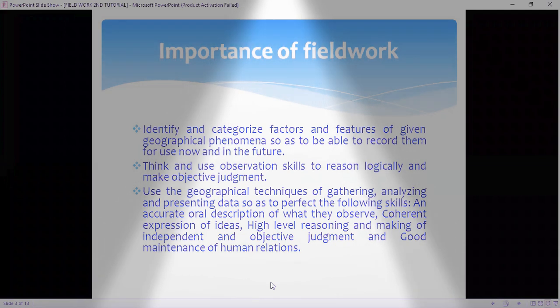Just to add on this, another importance of fieldwork is that it enables the geographers to identify and categorize factors and features of a given geographical phenomena so as to be able to record them for use now and in the future. Today, you are using books. We are talking about features. You're talking about Mount Kenya. You're talking about the Great Lakes. You're talking about the Rift Valley. But in real sense, these things were recorded a while ago.